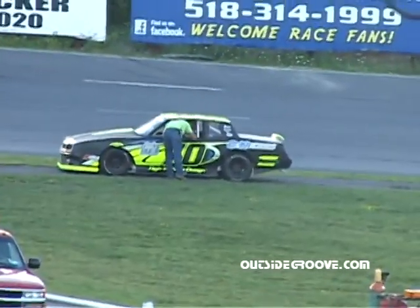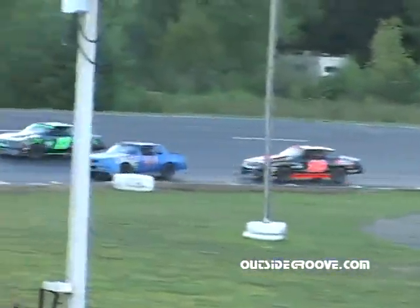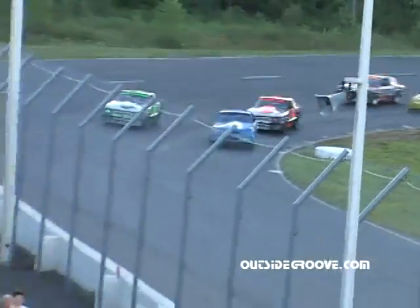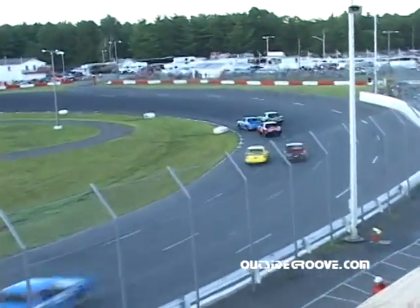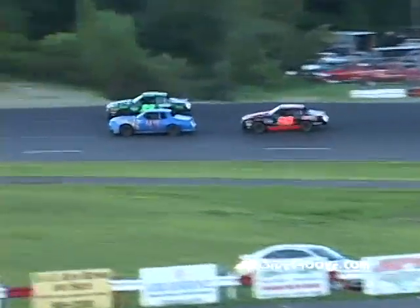Meanwhile, the battle for the lead continues. It is the 23 of John Booten still showing the way. The 44 of Tyler Terry is on the inside. Ryan Booten right there in 3rd, waiting to see how it plays out in front of him. And the battle for the 4th spot, Don Franklin on the inside, the big daddy in the 69 that sports the line. Less than 2 laps to go for the 44 of Tyler Terry.